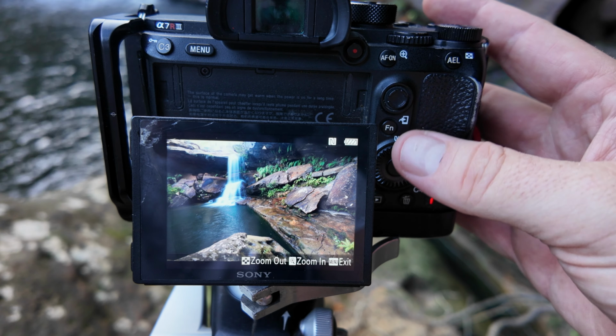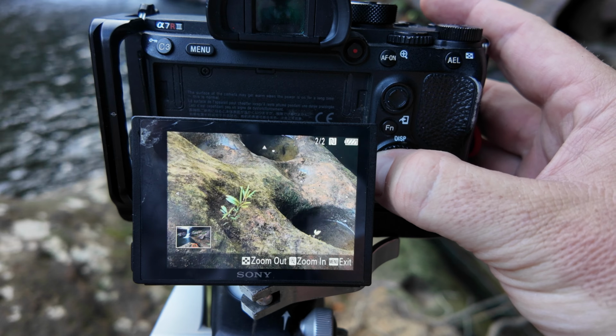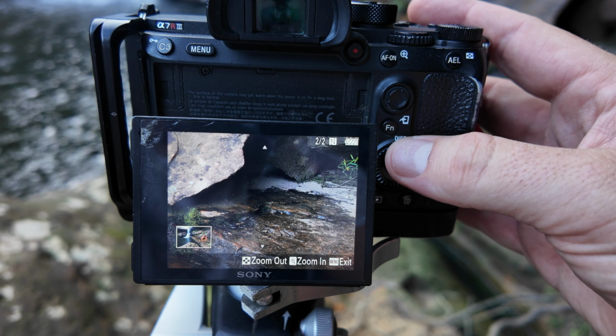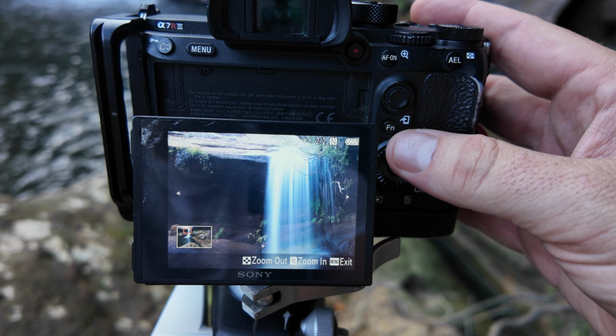Let's just zoom in now, make sure everything is nice and sharp here. Yeah, so foreground rock is looking nice and sharp at that focus point. All the rock on the side. Let's just check the waterfall now. That's looking really, really nice.